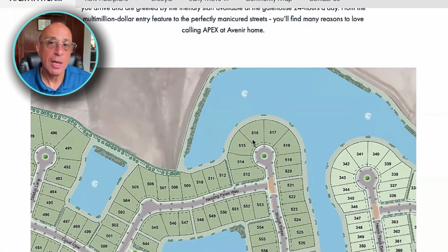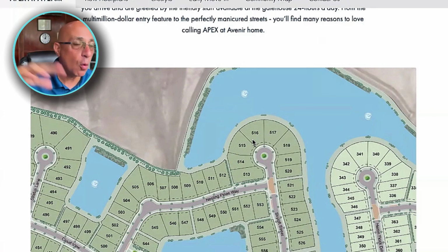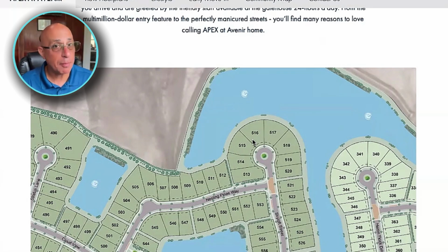I had some notes. I speak to these guys all the time. One of the strengths of working with us is we know the other builders. We know what's going on all the time, and we can help guide you. This might surprise you: this might not be the community for you. And if it is, I'm going to say that.